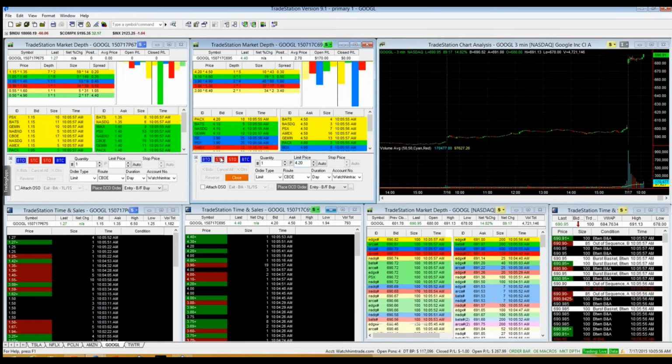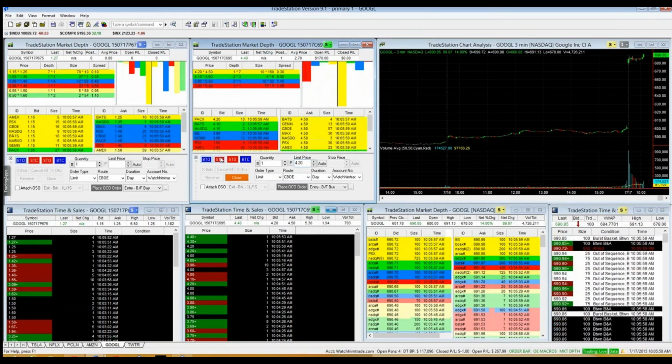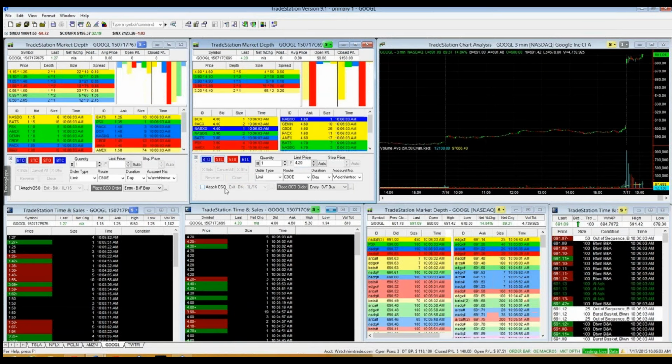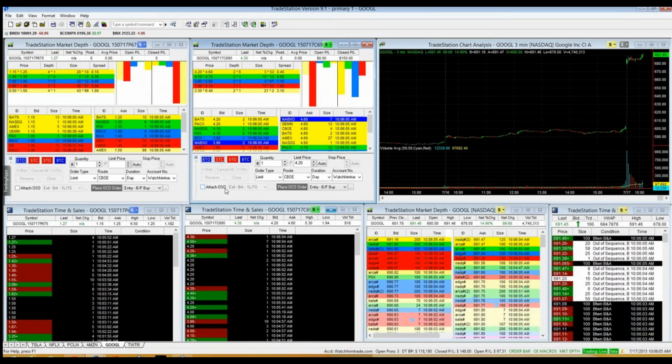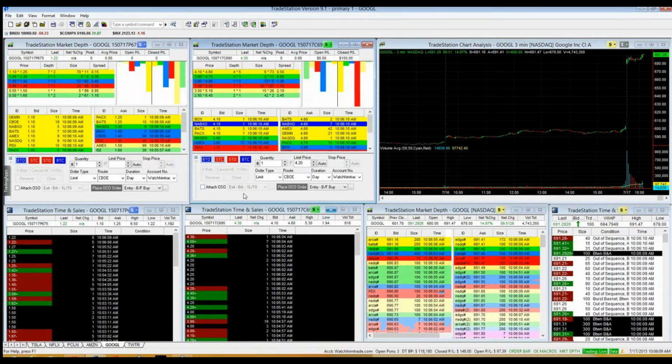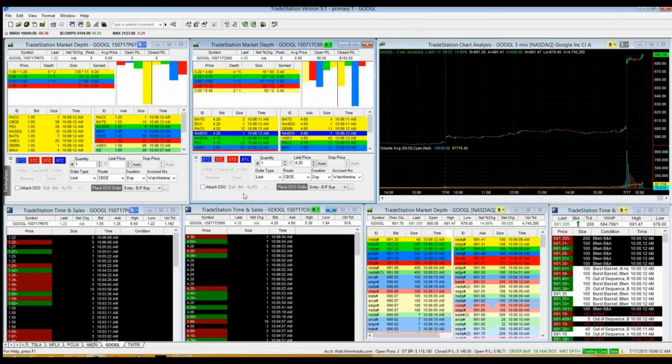But at any rate, it's testing 91. It's a great high of day move. So now when I see that type of move, now I'm interested in Google later in the day. And I guess I did end up selling at $4.20. But I'm interested in Google throughout the morning now, because it held the gap.